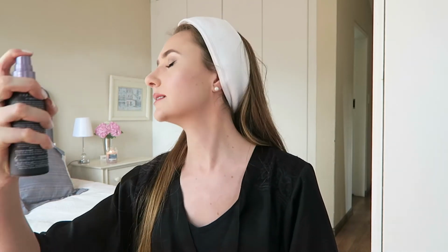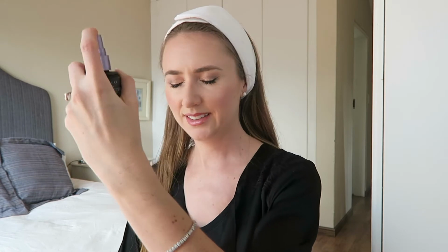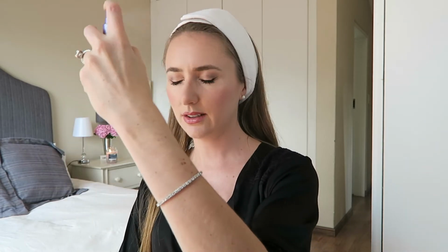I'm going to now set my makeup with another 2019 favorite. This is the All Nighter setting spray from Urban Decay. Again, not a new product, but definitely a favorite, and you can bet for my wedding, Irina, if you're watching, you know I will be spraying my face with this to ensure that it sets, and tears and heat don't have an impact on my makeup. So I'm going to leave it like that and leave it to set for a bit.